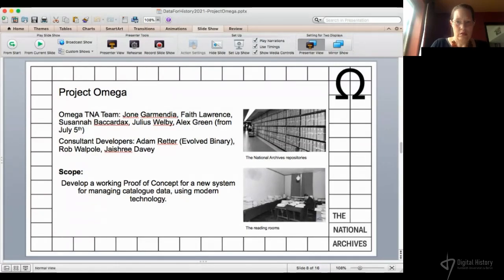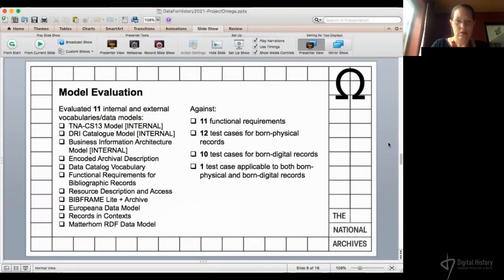So the first thing, data models have got mentioned quite a lot, and obviously that is going to be the underlying issue for us. So a large part of the first bit of the project was deciding what data model that we needed to use. So as part of that, we evaluated 11 data models, both internal and external, against a number of functions and functional requirements and test cases that were extracted from our current actual user needs.